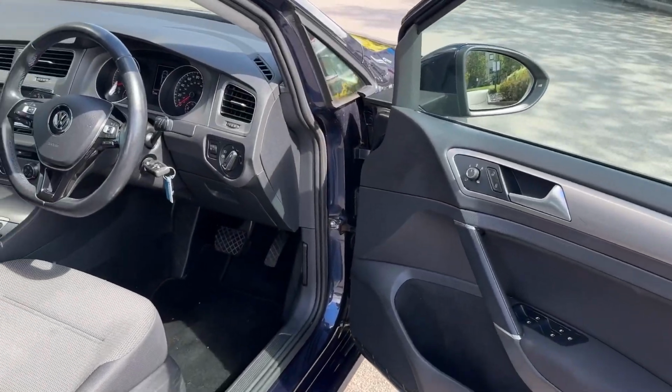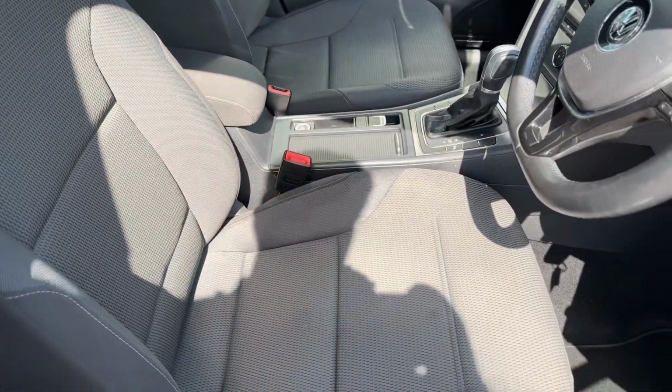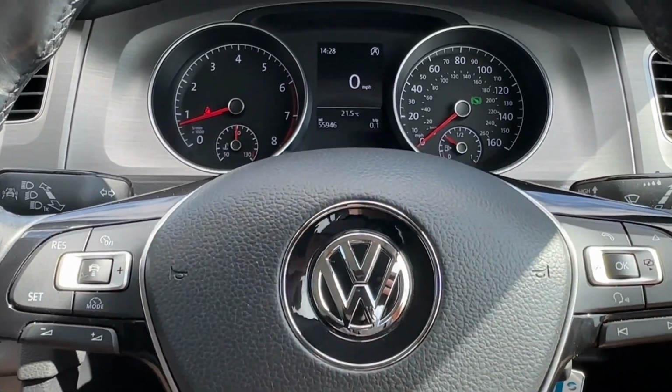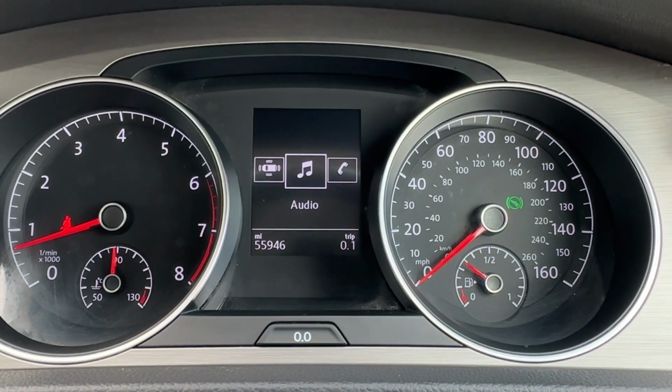A quick glimpse in the front will also offer decorative door and dash inserts, as well as front seats which feature manual lumbar support for additional comfort. The driver will be happy with this leather-wrapped multifunction steering wheel, capable of operating adaptive cruise control and volume and music. Digital speedometer will complement analog dials, and there's also Front Assist city emergency braking on offer.